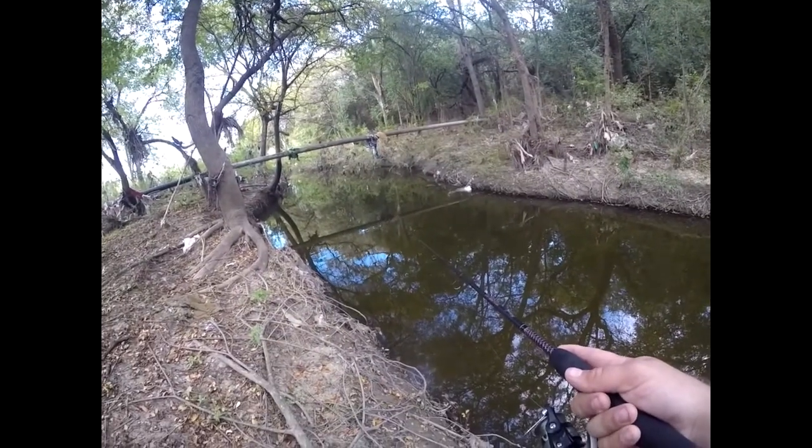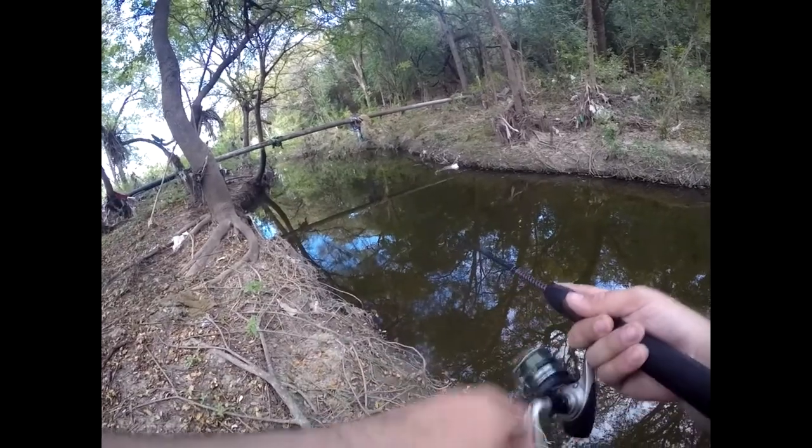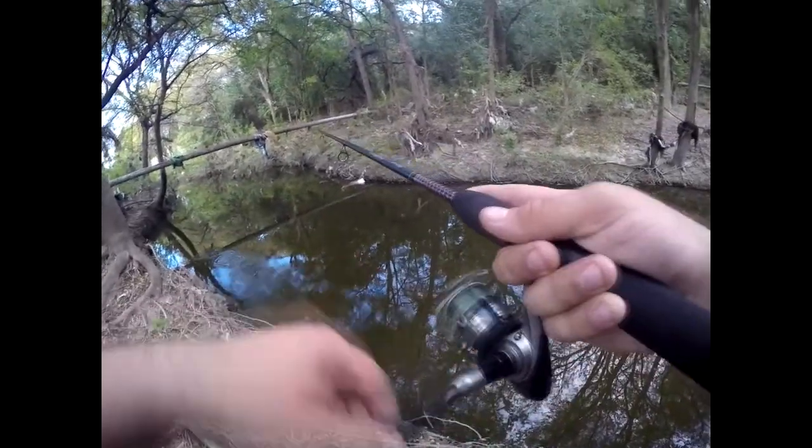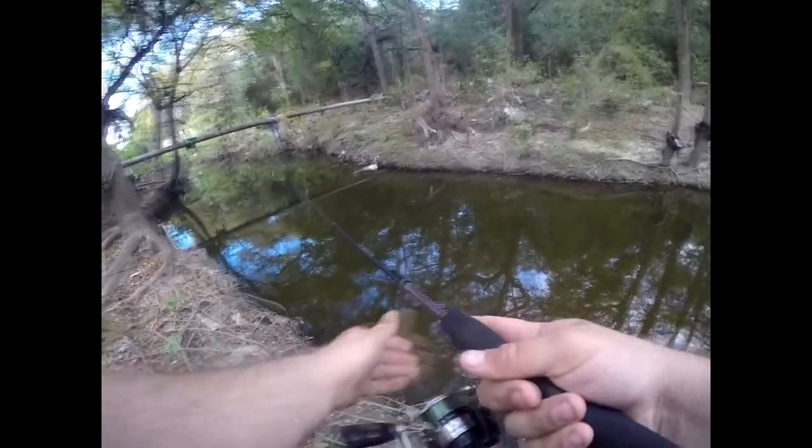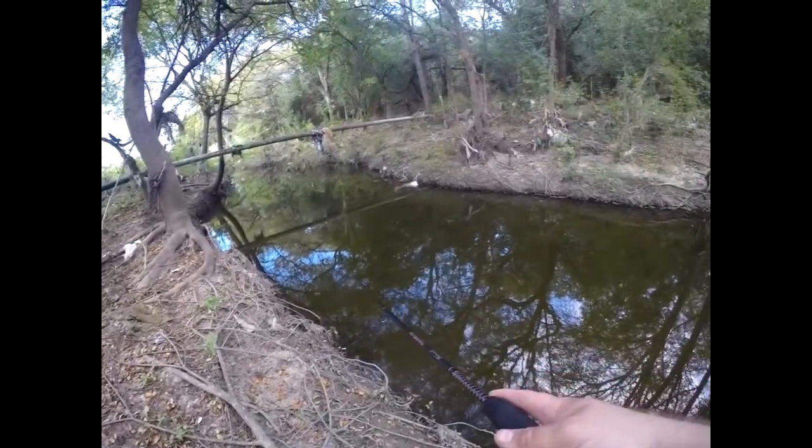So I've seen at least 5 right in this area that were the size of the last one or bigger. I think the last one I just caught was the smallest one. I've got two of them.